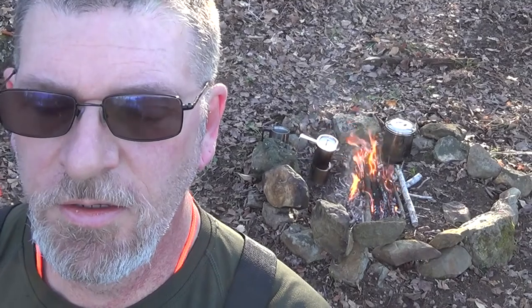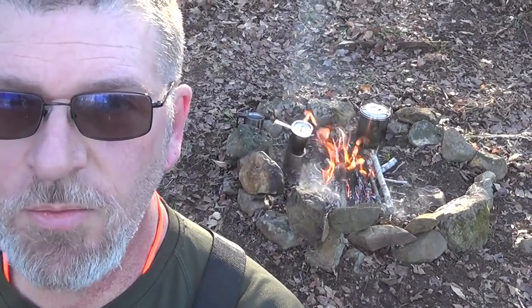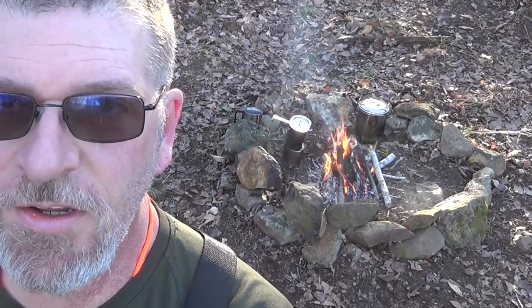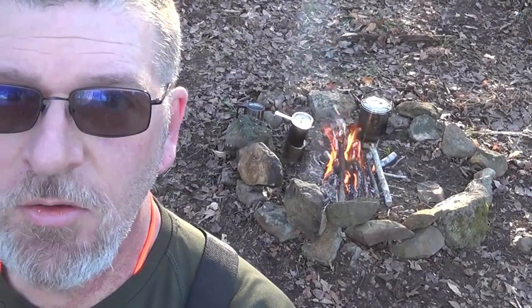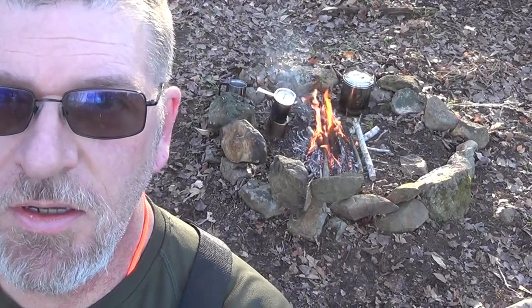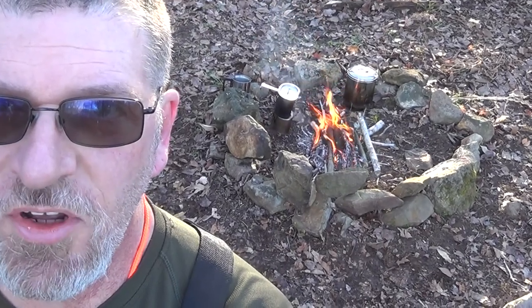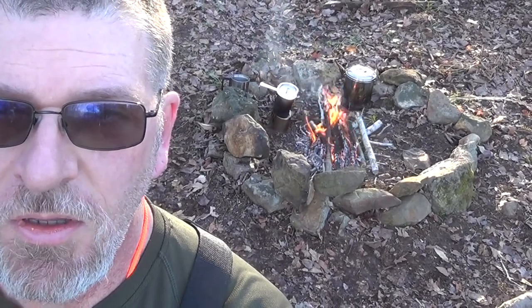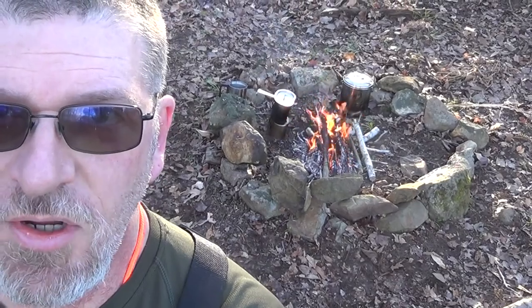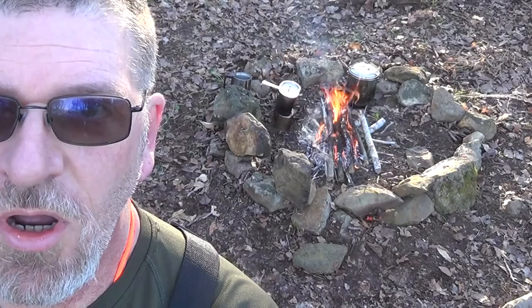Okay, I finally found my selfie stick. Perseverance paid off. I did bury it in the leaves when I was cleaning up, so anyhow, kind of glad I found it. But I've got my fire going. I'm gonna let that burn down with some coals and stuff. I'm gonna do a boxed red beans and rice, and oop, there went one of my rocks.